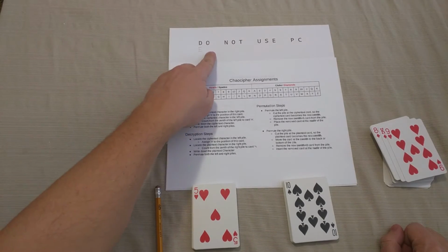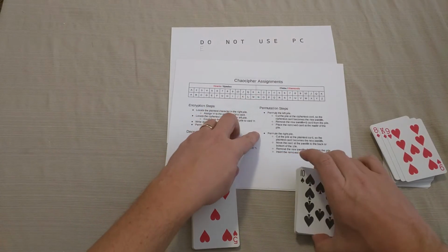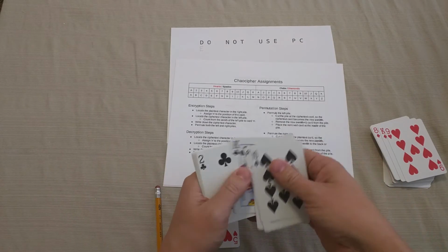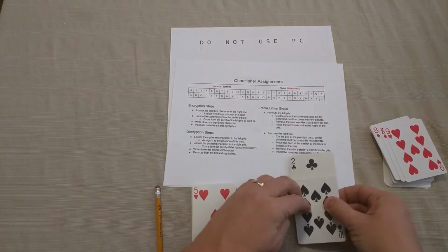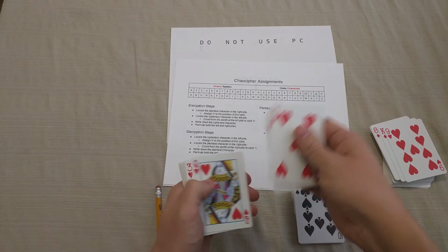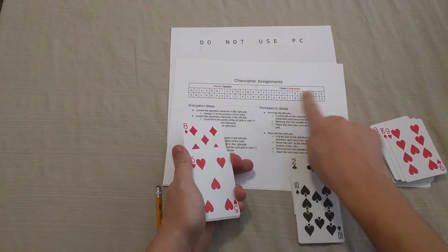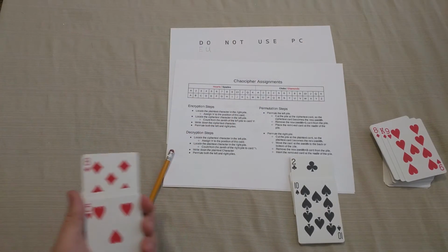All right, so now we're going to encrypt the plaintext character O. Plaintext character O is the 2 of clubs. I want to find the 2 of clubs, so let's count. 1, 2, 3, 4, 5, 6, 7, 8, 9, 10, 11, 12, 13. It's at the 13th position. Okay. So we're going to count to 13 here. 1, 2, 3, 4, 5, 6, 7, 8, 9, 10, 11, 12, 13 is the 8 of diamonds. The 8 of diamonds is U. So we'll go ahead and write U for my ciphertext character.